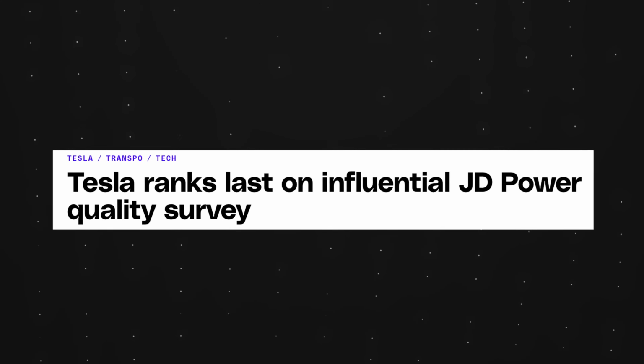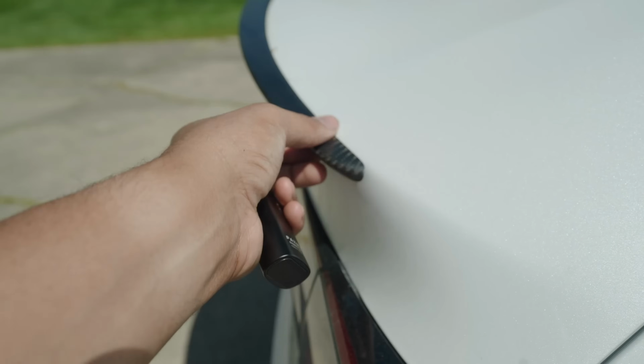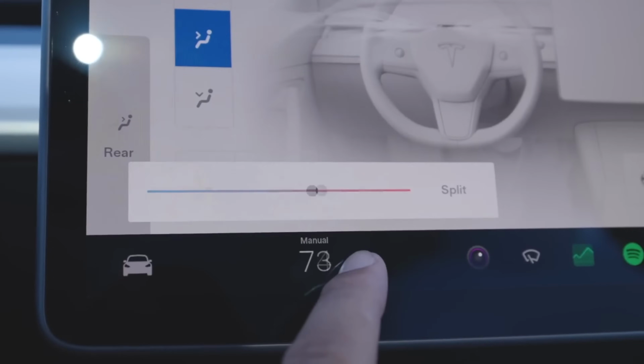Now, cruising from range, let's steer into a slightly bumpy road of quality control. Picture this, a 2020 JD Power study found that within the first 90 days of ownership, Tesla owners report more issues than any other brand. What are these issues? They're mostly tied to body integrity and finish problems. And I have to say, I've experienced some of these firsthand.